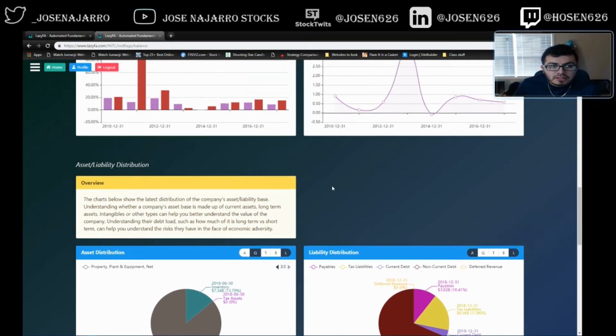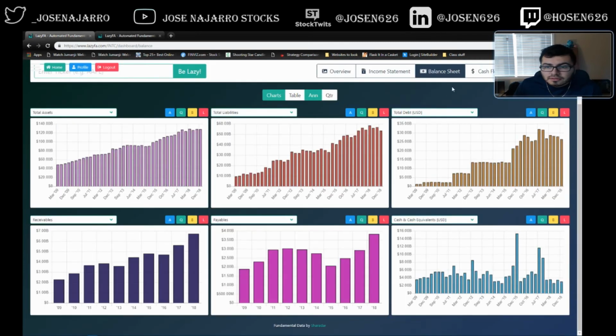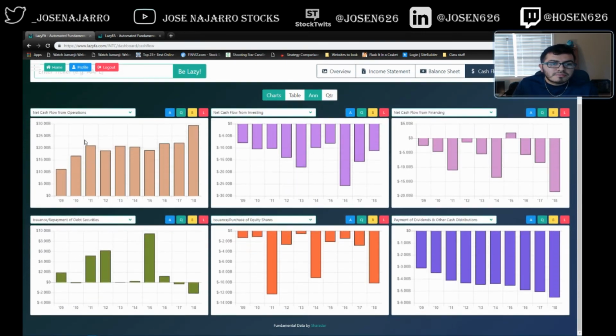Finally, we're gonna take a look at the cash flow statement. Here we go. So in the cash flow statement, I really only care about one thing, and that's net cash flow from operations. This company is a business, right? And its money should be coming from its operation. And right now we can see it's a big $29.43 billion from its net cash flow from operations this year, compared to last year was only 22 billion. So an increase of about $7 billion. That's huge, over 30% increase year to year.